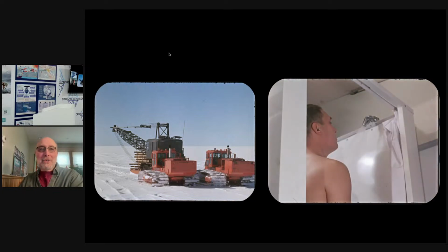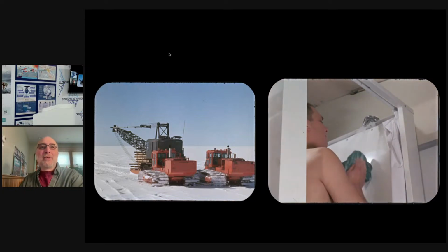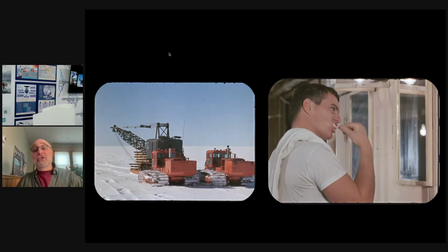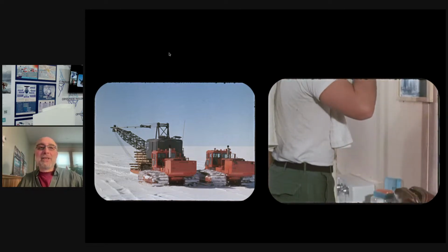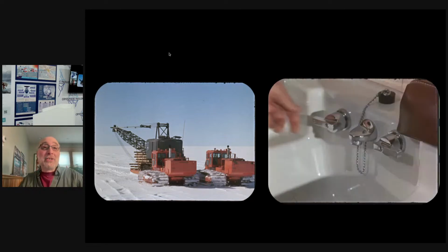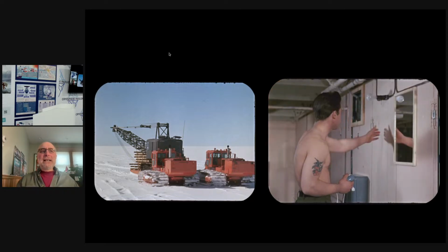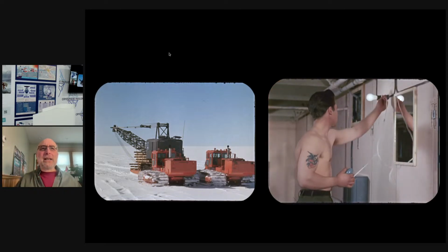Because of the nuclear reactor, the Army bragged that there were unlimited hot showers for the men and unlimited power to brush your teeth, or as you'll see in the next bit of this, to shave your face with an electric razor, all of this inside the Greenland ice sheet. So just a sort of a miracle at the time of technology.